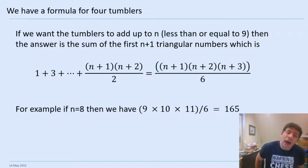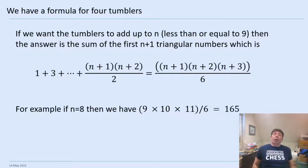We also have a way of actually generating a formula, what I'd call a closed formula for the result. And actually Bill asked in his email, is there a formula? Because the point is, if we want the tumblers to add up to n, less than or equal to 9, then the answer is the sum of the first n plus 1 triangular numbers. So the first n plus 1 triangular numbers look like this: 1, and then 3, and then it'll be 6, and then it'll be 10, 15, and so on, up to (n plus 1)(n plus 2) over 2.